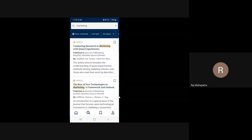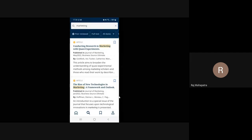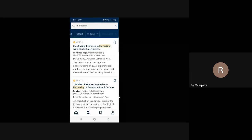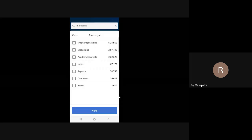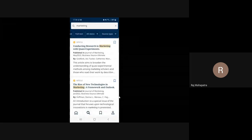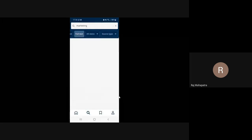You can also apply the filters at the top of this navigation pane, like peer reviewed, full text. You can also select the source types. You can also view the magazine contents, reports, books. Accordingly, you can filter it out. If you select full text, you can download the full text wherever available. So it will fine tune your results.